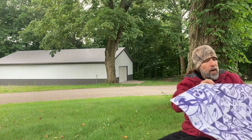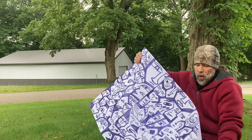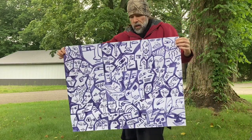Took a little while to make it, but it's all faces. I think there's 100 faces on here. Maybe not quite that many, but I'll stand up and show you guys. Isn't that cool?